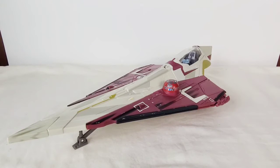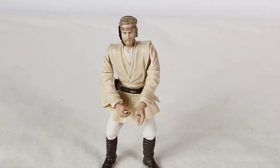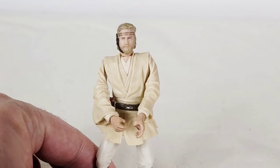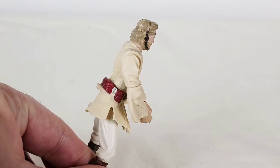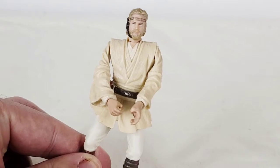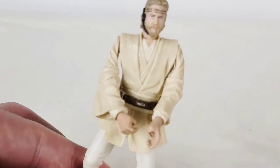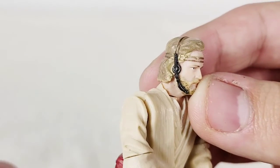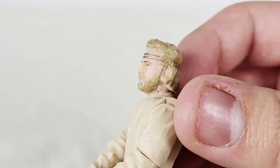Overall, this is an absolutely fantastic vehicle, but now it's time to look at the included Obi-Wan figure. And here we have the included Obi-Wan figure, and for an early 2000s figure, I think it looks pretty good. Not a perfect representation of Ewan McGregor, but I think it looks pretty good. He has a sculpted on headset that looks pretty movie accurate from what I can remember.